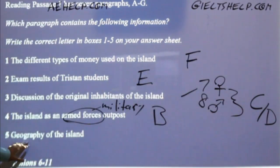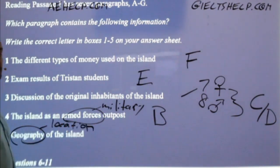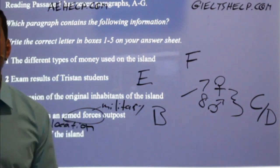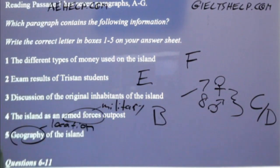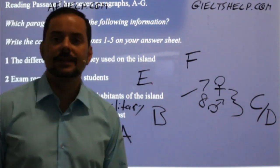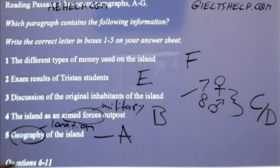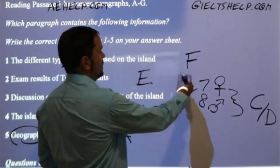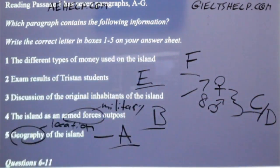Number 5, geography of the island. Geography means location. So the location of the island. Where does it talk about where the island is, and what's the logical place for it anyway? Amarjeet says A. Danish says A. Absolutely. Remember that visual picture? We're on the island in the Atlantic. I even corrected the passage. It's not the Pacific, it's the Atlantic. So it's A. FECBA. Okay? Very good. Very fast.